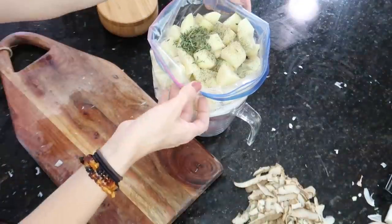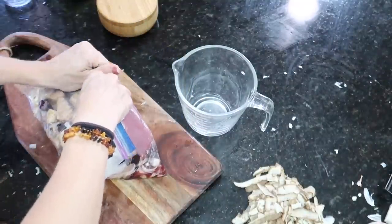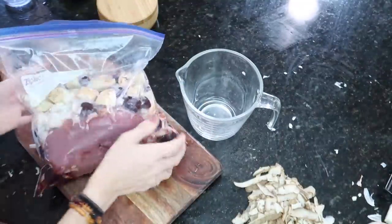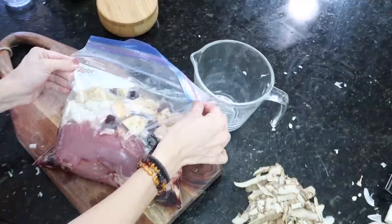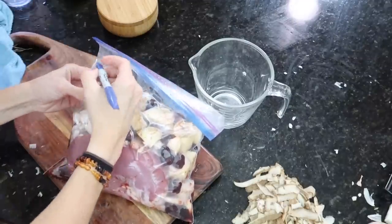Wait, that's it? No juices? Well, I guess the cherry juice. Oh man, I forgot to write on this bag. Also, I'm kind of questioning this flavor profile, but if you could smell this, you'd be like, dang, that's good. Gotta make sure it's dry.